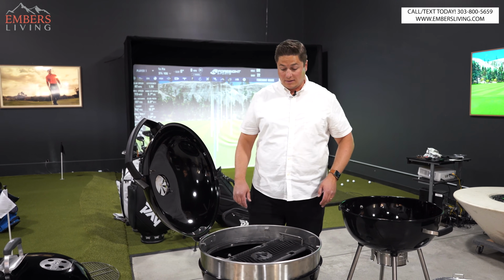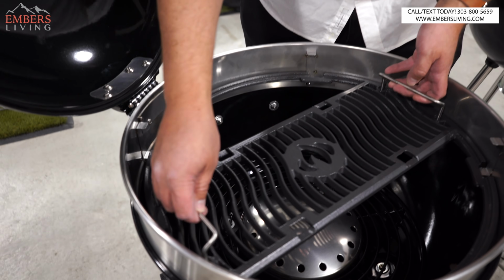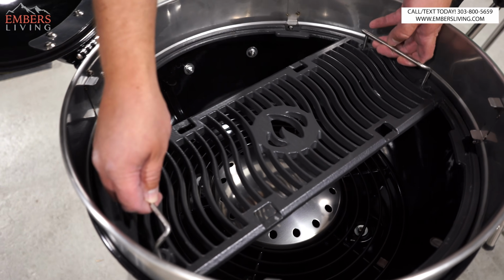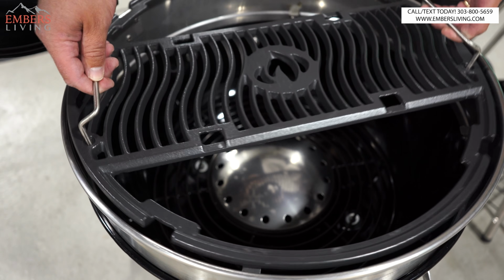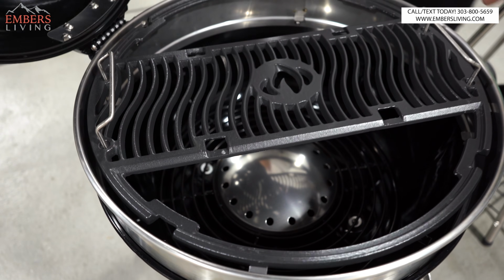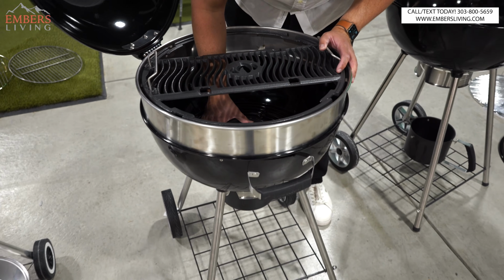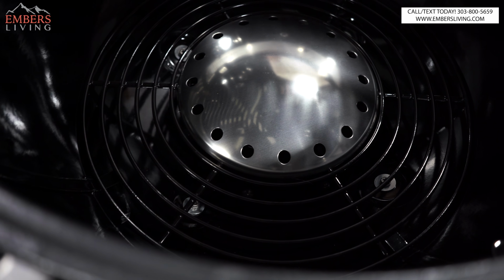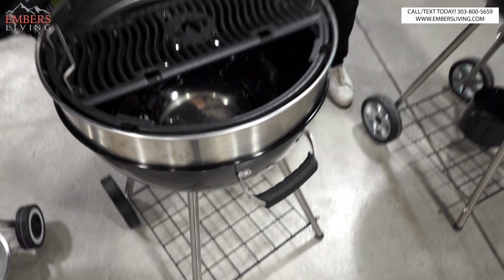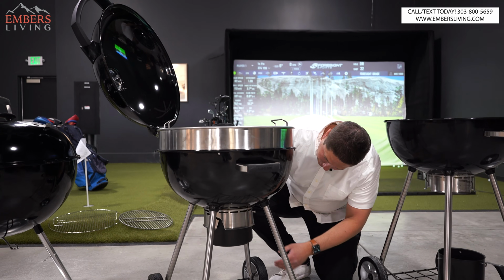And because of our stainless steel inset, we have 3 tiers of height. So we can go all the way down, we have a middle tier, and then we have a top tier if we want to cook on the surface way away from our charcoal. Same design as our other Napoleon, no agitator or anything like that. And then we have our ash bucket on the bottom. Cart, they didn't really give us any upgrades on the cart, but hey, you know.